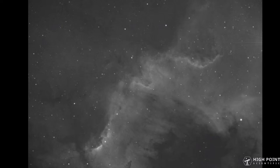Scott's Astrophotos is asking, can you get the Lagoon Nebula? Scott, I wish I could get the Lagoon Nebula. It's behind the trees, and it's pretty low here.